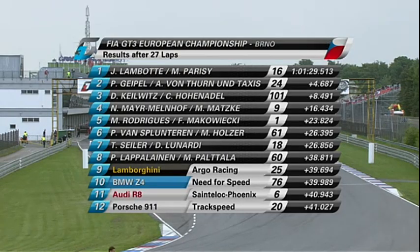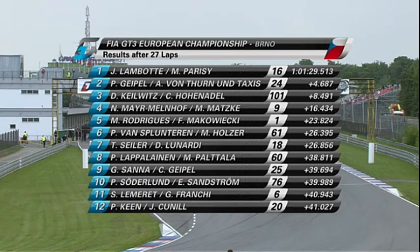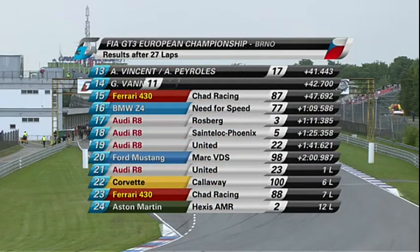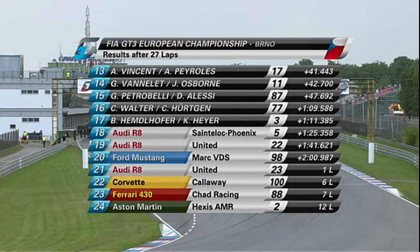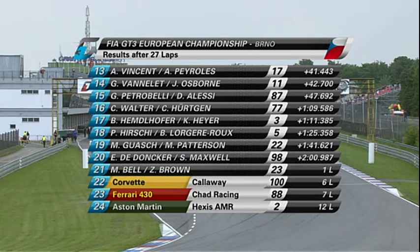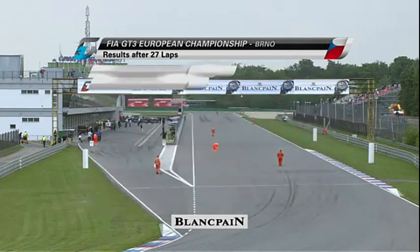Moving down, Porsche, Lamborghini, BMW battling all the way to the end, and just 0.3 of a second separating 9th and 10th. Philip Keane just missing out, and car number 15 there, the Ferrari 430 with Diego, not Jean Alesi, he's at Le Mans driving the Ferrari F430 in 3 weeks time, and Giacomo Petrovelli coming home, the once-time race leaders, 2 stop-go penalties, finishing 15th in the end.